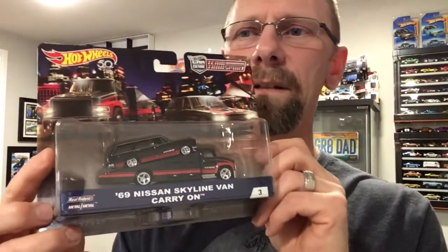And then the one that I've been dying to open up for such a long time, the Nissan Skyline van. Went under my fingernail. I'm going to be bleeding. Okay, there's that. I know you guys are saying, what a suck. I am, I'm a suck. I like to get cut.